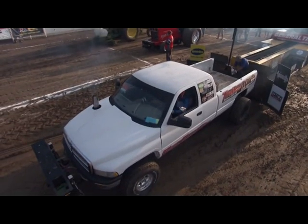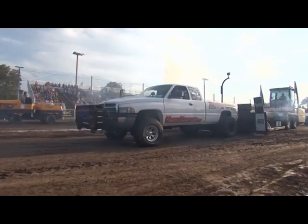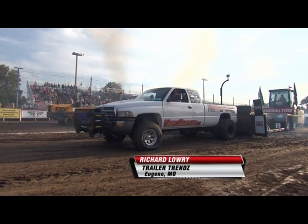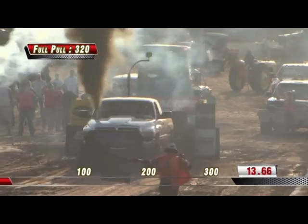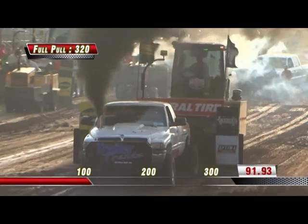And of course, you heard there, they have to use the stock drive gear, if you will, transmission, transfer case, that sort of stuff. So they can tear that stuff up pretty easily if they really get a good bite. These guys are making in excess of 850 horsepower. Here's our very first puller, the guy we just talked to, Richard Lowry, in the machine out of Eugene, Missouri for Trailer Trends.